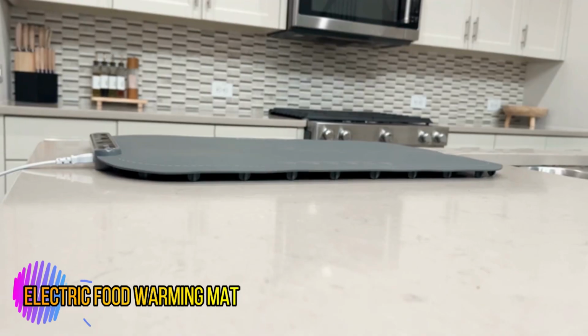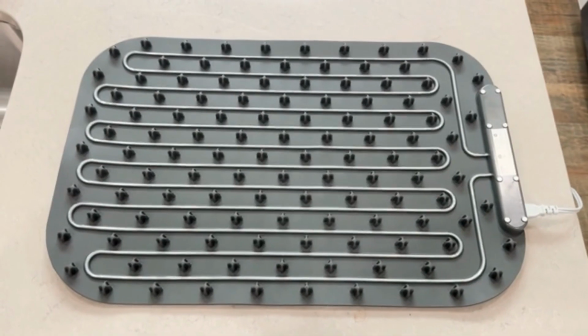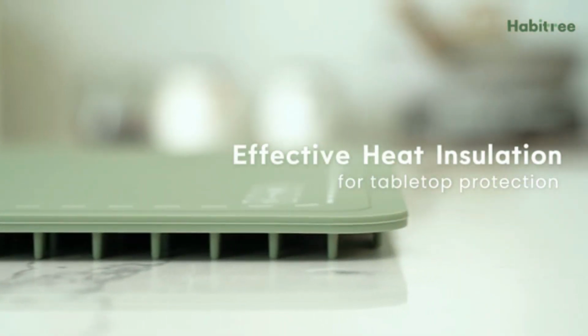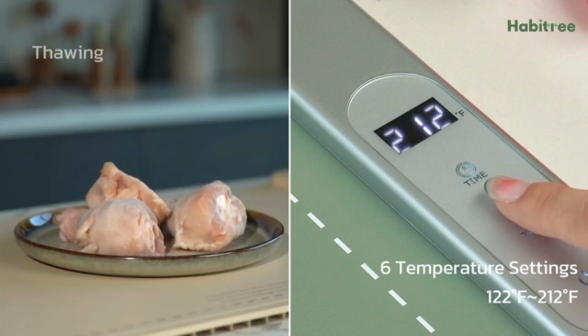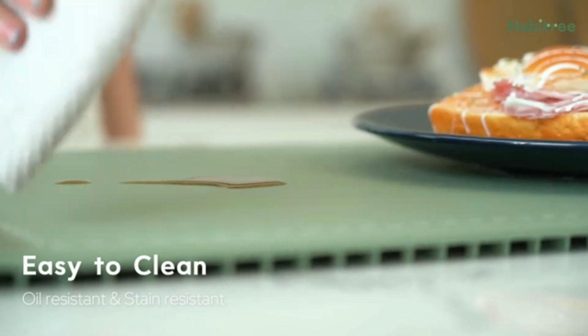Food warming mat. Precise temperature and timing control. As an electric food warming mat with 9-level temperature control and 6-level timing control, it precisely warms food. It features quick heating and low 0.33 kilowatt-hour energy use, acting like an adjustable warming tray.